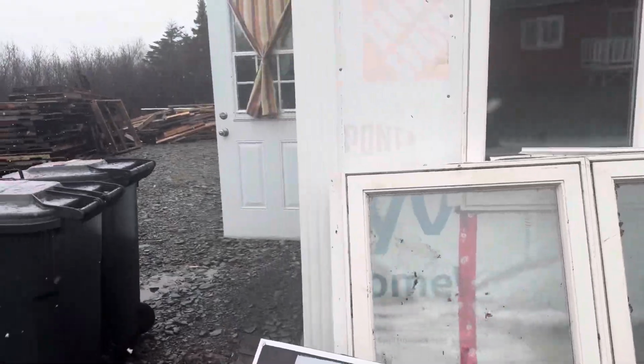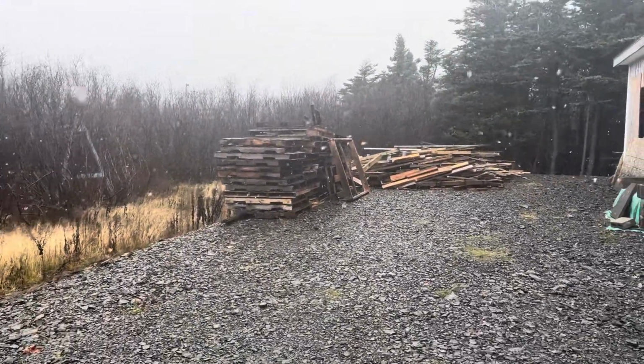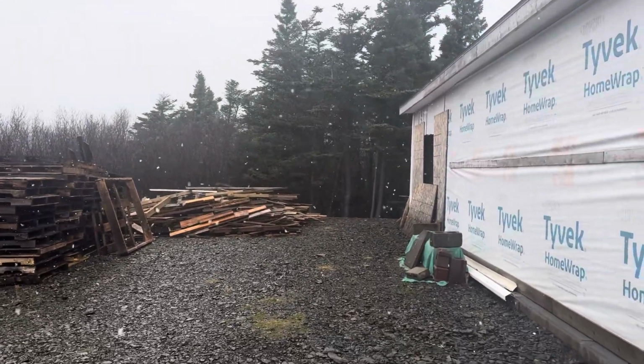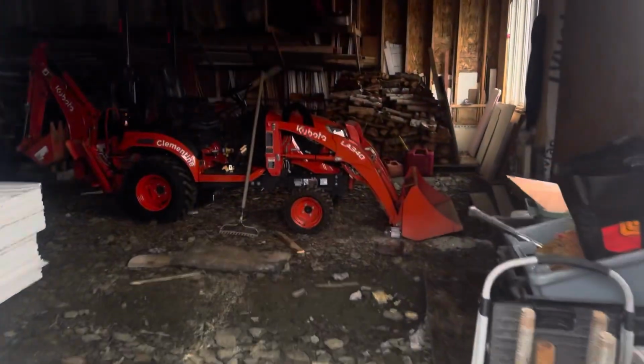I don't need those. Coming around the side of the new barn, there's a pile of pallets and some old wood, and those big flakes of snow. They're as big as grasshoppers, folks. They're falling. Let's go in. Let's go in the new barn.